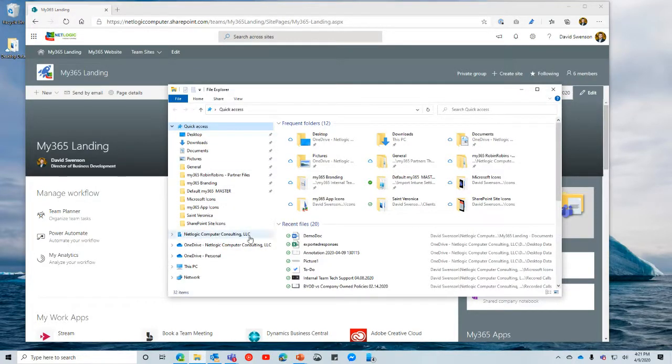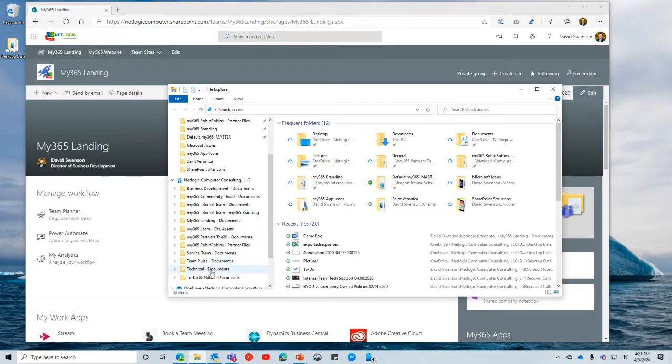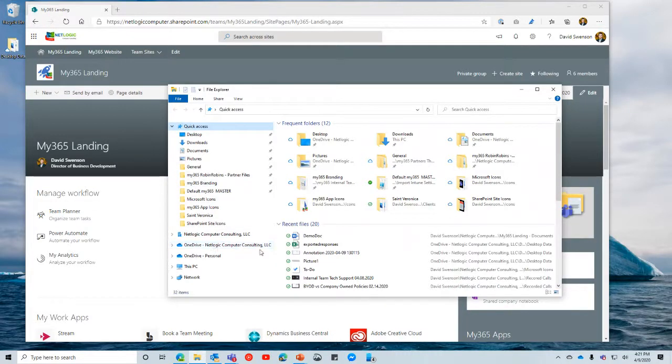So if you look here, I've got two different types of drives. I've got my Netlogic computer drives. Of course, this would be the name of your company if you were using it on your system. And these, like I explained in the past, are your O drives, P drives, Q drives, Z drives, all that kind of stuff. But I also have this OneDrive right here for Netlogic. So what's the difference? Well, this one with the office building, these are your corporate drives, the ones that are shared amongst your staff. Your OneDrive is your own private personal space that your work files stay in unless you choose to share them.